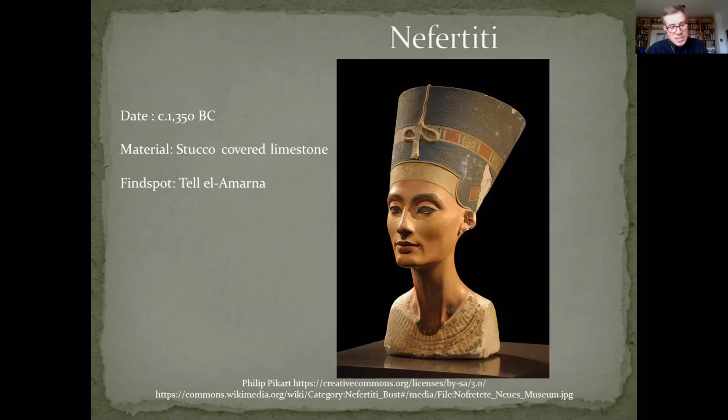The bust is so important because it is arguably the most beautiful and iconic piece of Egyptian art in existence. 3,350 years old, the wife of the pharaoh, stepmother of Tutankhamun, and so unlike any other Egyptian piece of art known, due largely to the natural coloring of the statue, which makes her so lifelike.